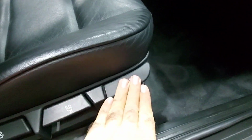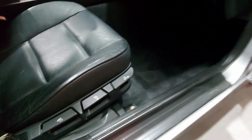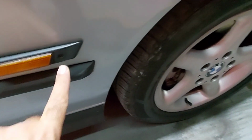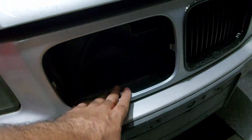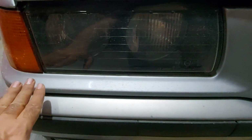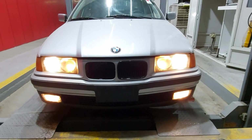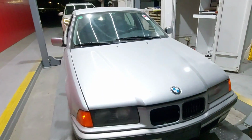Look, all the seat adjustment system is clean, perfect, working. Only one bumper grill disc is missing, otherwise the rest is totally clean, the line is clean. Okay, this is so amazing. Original Bosch system. Look, all the fog lights are working. So it's to the indicator side.